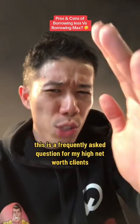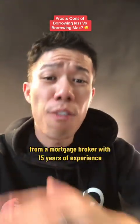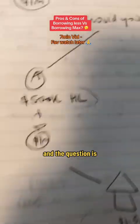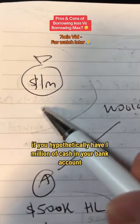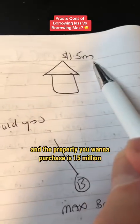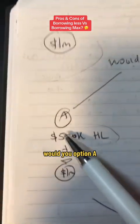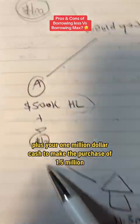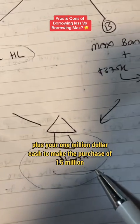This is a frequently asked question from my high net worth clients, from a mortgage broker with 15 years of experience. And the question is, if you hypothetically have $1 million of cash in your bank account and the property you want to purchase is $1.5 million, would you, option A, borrow just a $500,000 home loan plus your $1 million cash to make the purchase of $1.5 million?